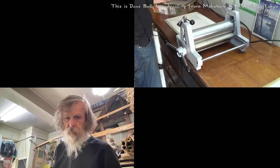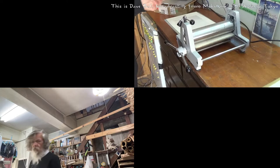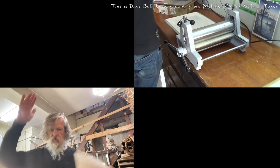It's a job that I have to do today because Kubota-san is waiting for paper, and we've never seen this on the stream in all the years that we've been doing this. Today we are going to see calendaring the paper. Got some paper here for Kubota-san, and it's beautiful paper. It's cut from the Takenaga size, which is the largest size, really, that Iwano-san makes these days.